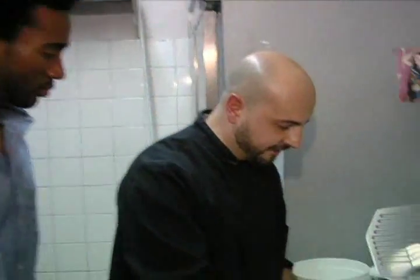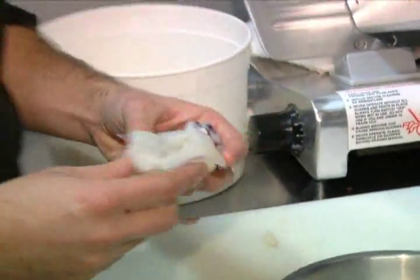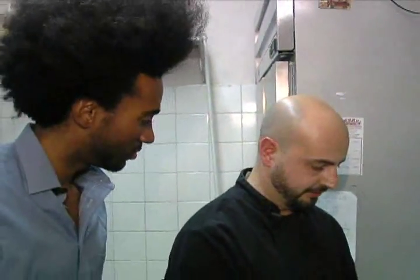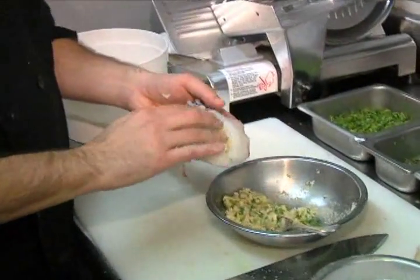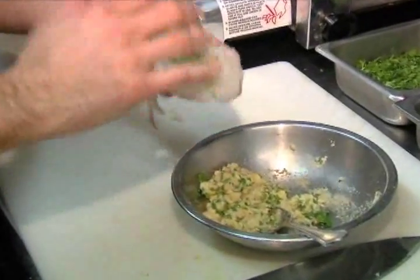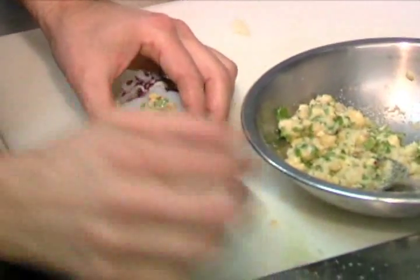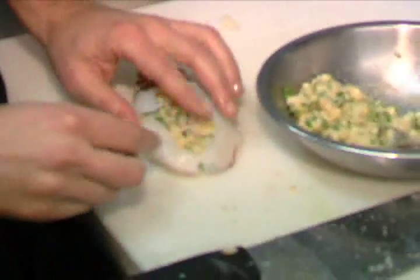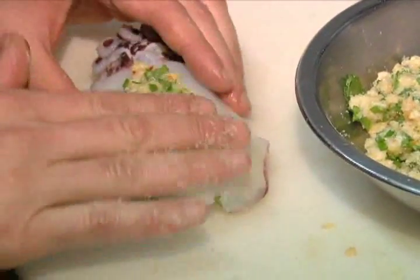So now that I have the filling, I take the sepiolina, which has been cleaned. We have taken the skin and the bone out, and I stuff it. You don't want to stuff too much because obviously having the egg in there, it's gonna expand. So once I stuff it, I secure it with a regular old toothpick. Just an old toothpick.